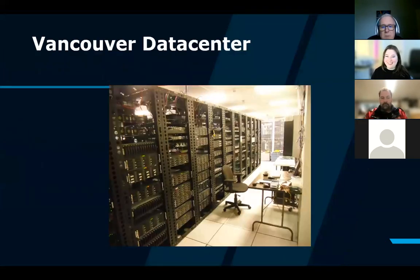So this is an example of a data center in Vancouver at a company called Pier 1. This is a company I used to work for. And I just kind of want to highlight the types of systems that we work with. You can see that these are very, very big pieces of equipment here with lots of hard drives. This is the kind of hardware that we're going to get into.